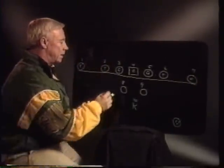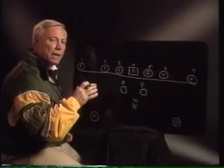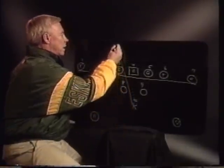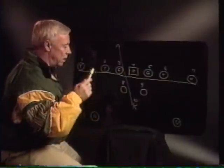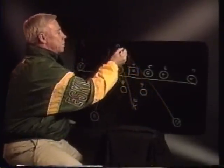So the rule says this, the kicker and any player lined up or standing behind him when he kicks the ball is eligible to go down and recover the ball and get a first down for your team. So what happens? The kicker kicks the ball in this area. Number 11 and 12, these two guys are behind him. When that ball is kicked, they are entitled to run directly to the football.